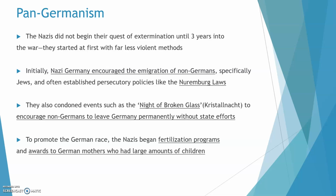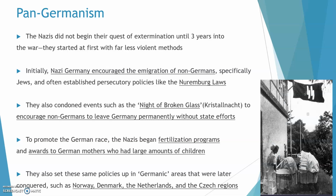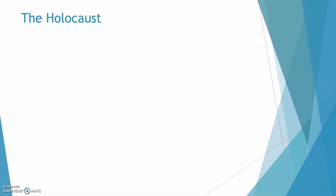To promote the German race, the Nazis began fertility programs and awards to German mothers who had large numbers of children. Mussolini did the same thing in Italy and would literally give gold medals to mothers and fathers that produced so many children. They also set up the same policies in other areas they saw as German that were later conquered, including Norway, Denmark, the Netherlands, and Czech regions. So the reason we know so much about what Hitler did a lot sooner than we knew about the things Stalin was doing is because Hitler put his policies into place not only in Germany, but in all of the conquered territories as well.